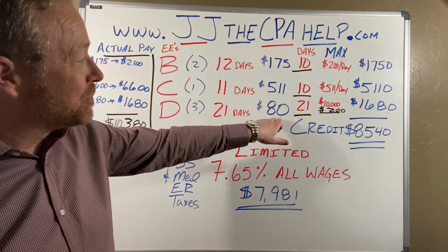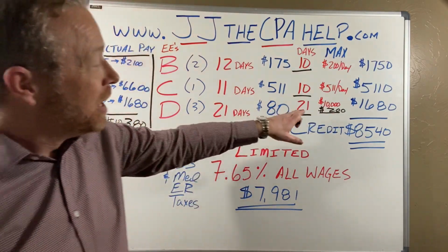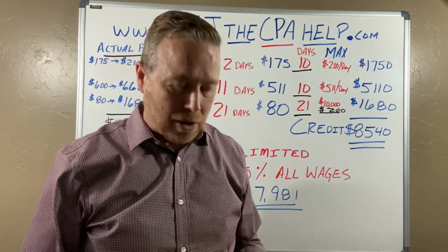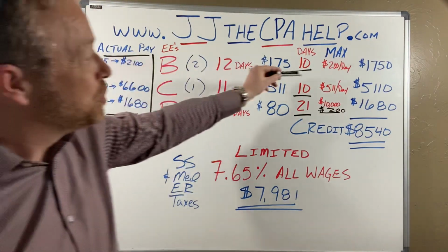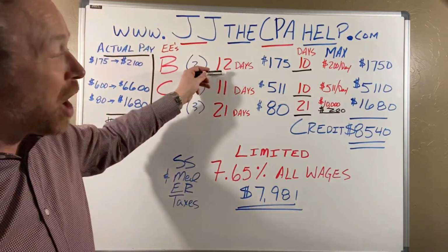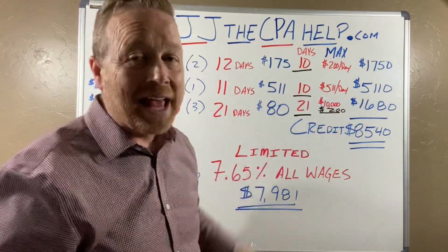So they're paid $80 a day. It's less than the 200, so you get the full 80. So 21 days is a $1,680 credit. A couple things to note, okay? The person that's paid $175, they're less than the 200, so that full amount falls into the credit. However, they were gone for 12 days, so not all of the days are included, only 10.